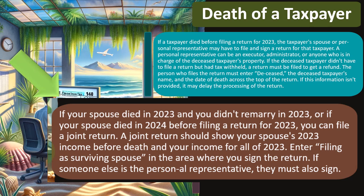Now, if you got married in the same year, that's a little weird. But if that happened, then maybe that wouldn't be the case, because now you'd be married somewhere else, which would be kind of unusual. But normally that would be the case.